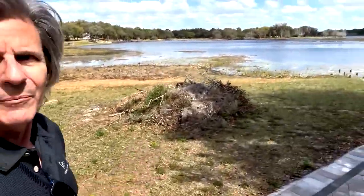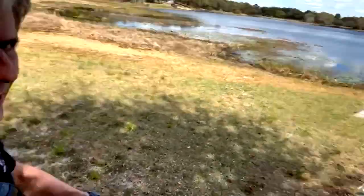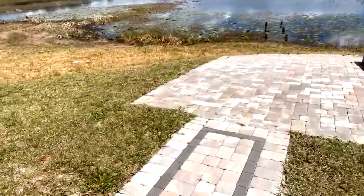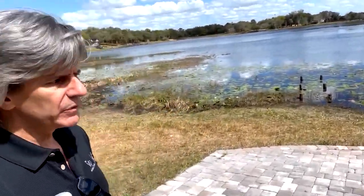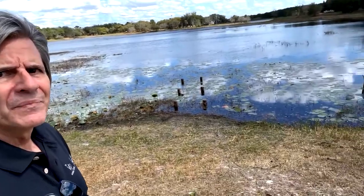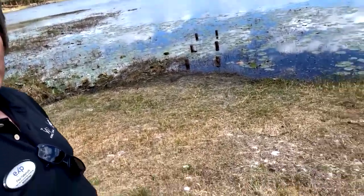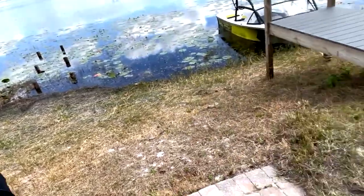Even though this is a walking path right now, it takes you down to where they put in a little ramp here, a brick paver ramp, so that you can easily drop off your boat. And right now the water table is very low. You know, we're just coming out of our dry season here, which is winter time in Florida. So it tends to be a little bit dry. The lakes tend to get a little lower. And as you can see, the water table would usually come up to almost where the pavers are here.